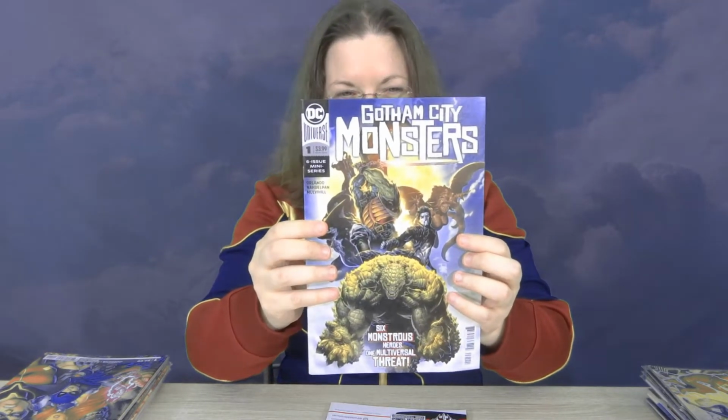This is Gotham City Monsters. 6 monstrous heroes, 1 multiversal threat. Oh no! Advert for Joker on the back of that. Then we have, if anybody saw my Free Comic Book Day video, then you'll know that I've already got that twice. Never mind. And last but not least, the old Hammer of Justice there, but unfortunately it's issue 3. That's a pity. Never mind.